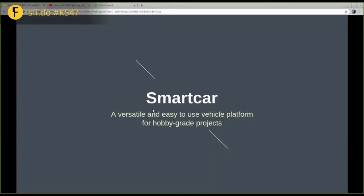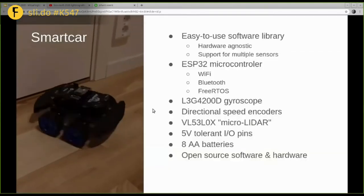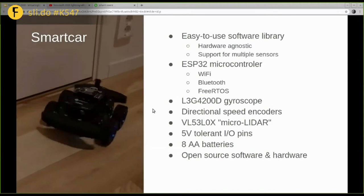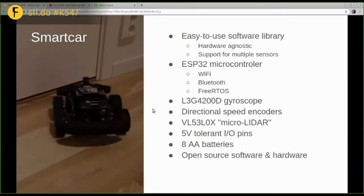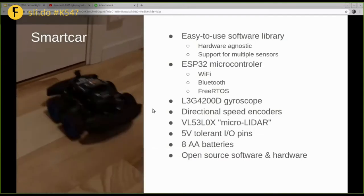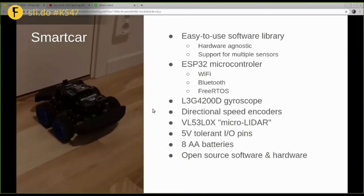So I'm going to briefly talk about the smart car, and we like to call it the versatile and easy to use platform for hobby grade projects. So in a nutshell, it's a platform. The focus is on software, so it has a pretty much hardware agnostic library, meaning that it can work on multiple boards and with multiple motor and car vehicle setup configurations. And additionally, it has built-in support for multiple sensors.